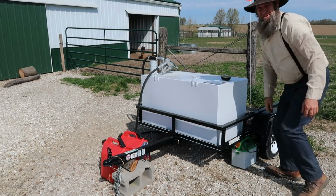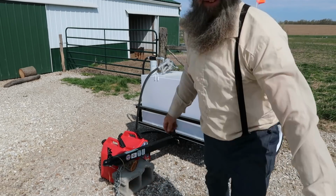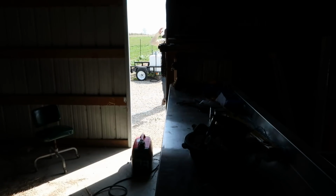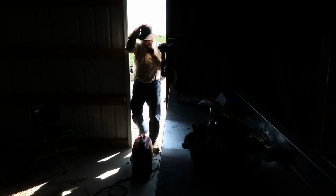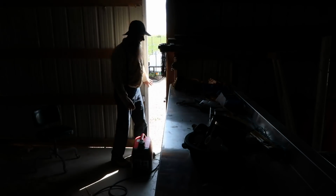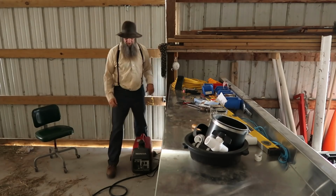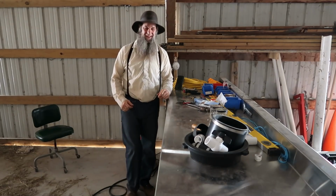No problem whatsoever. Let's go in the shop out of this crazy wind. Hold on to your hats. I mean, every day it's been gusty like this. We wanted a little house on the prairie, but I don't know, we might be taking it a little bit too far.